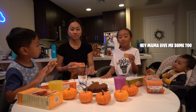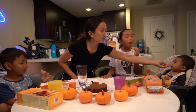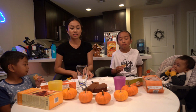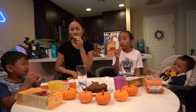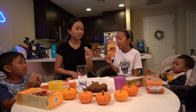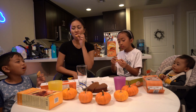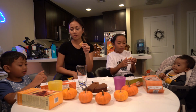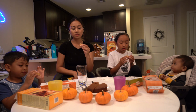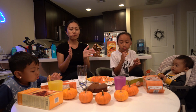I like it. You know what? This is probably the softest thing he can eat. Wait. You like it? I like it. It just tastes a little bit weird. Why? Because of the thing inside. It's good. Pumpkin, like a pumpkin cream. That was good.